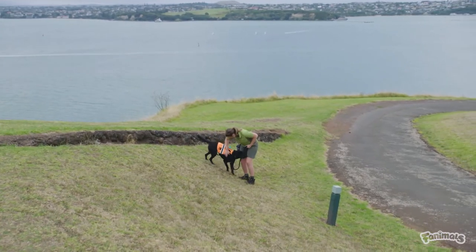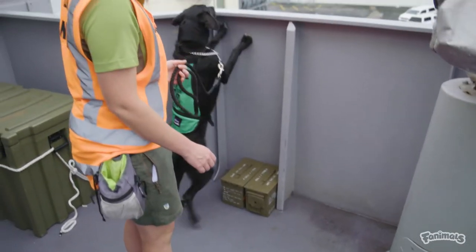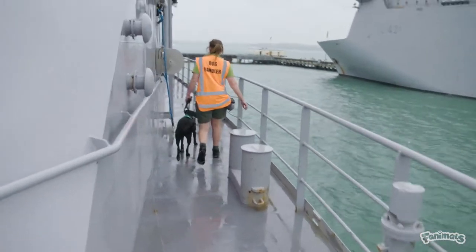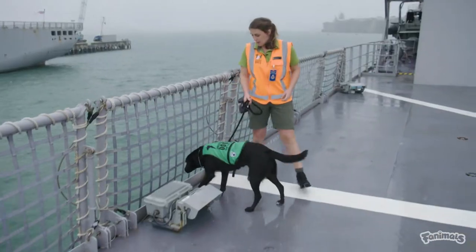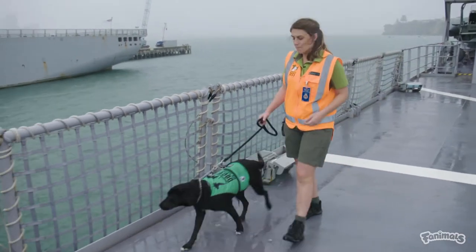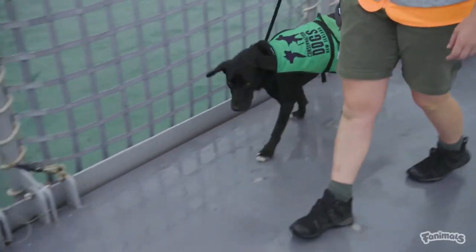Yeah. Nice work. Good girl. Harper, good girl. Hannah's never found anything on a boat, especially one so well quarantined. People have found skinks in their vehicles and in their handbags, but for something like this, it's not very high risk because it's already been quarantined.